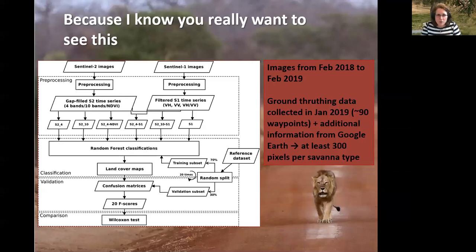So again, here is a schematic version of what we did. Again, you can see that it mostly consists in doing some pre-processing, classification, validation, and then some comparison. In terms of timing, we considered all the images from February 2018 to February 2019. And to inform our validation, but also our classification, we used ground truthing data that was collected in a national park in January 2019, plus some additional information derived from Google Earth.